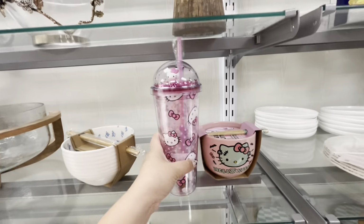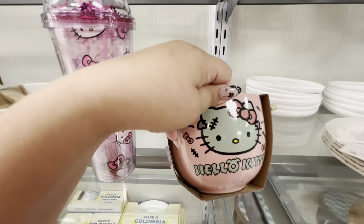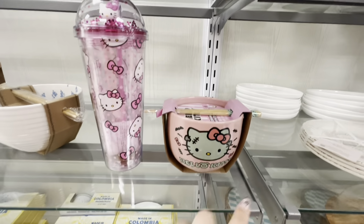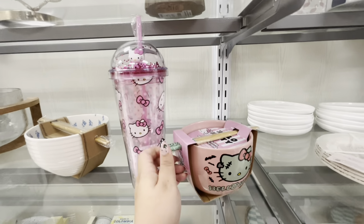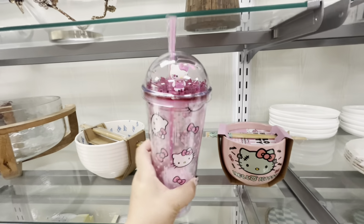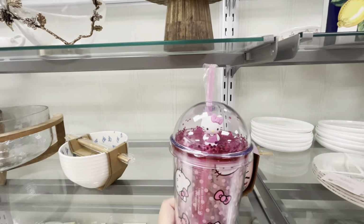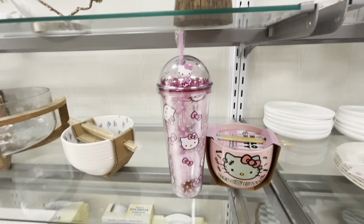Look over here, I found this put together. They didn't take this one because you see the face. It's scratched up. But it is the Hello Kitty ramen bowl or cereal bowl, whatever. But it has the chopsticks. And this is $8.99. And then this one is cute, actually, with the topper. Look, she's in there. $9.99 for the Hello Kitty fan.